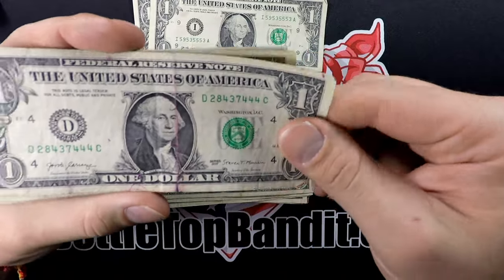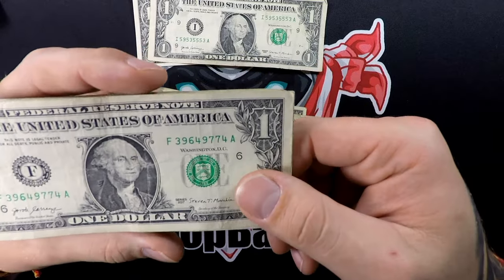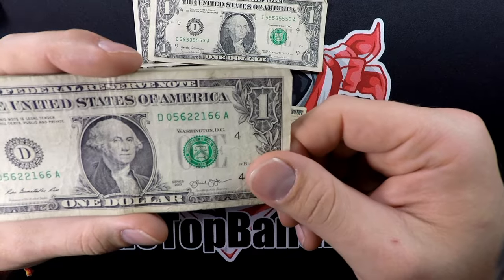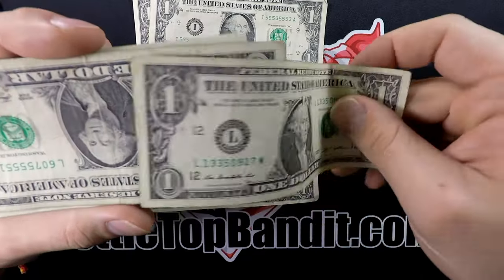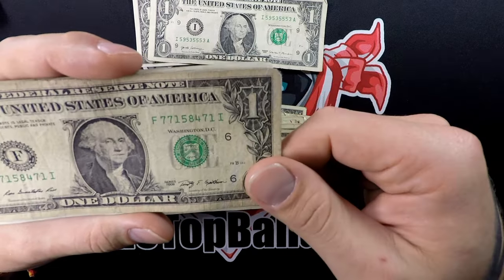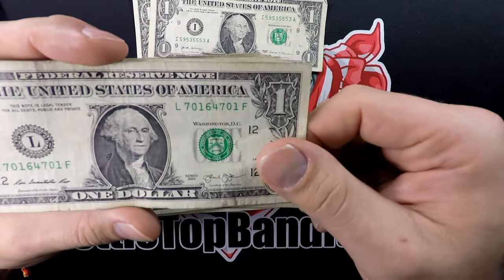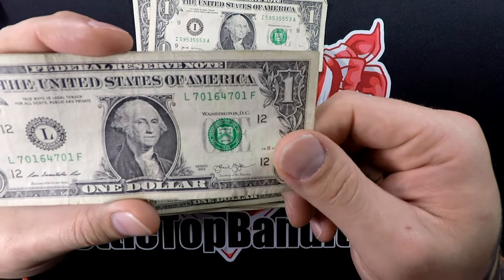This one's kind of red. Here we got a triple bookend, 701, 701. We'll definitely keep that one out. That one's pretty cool.